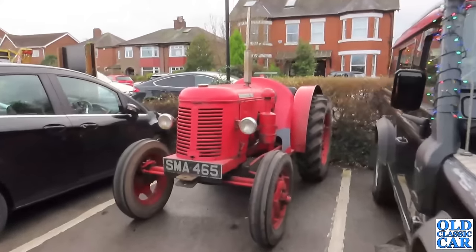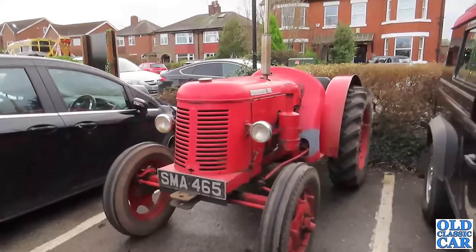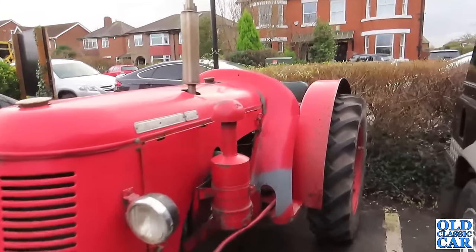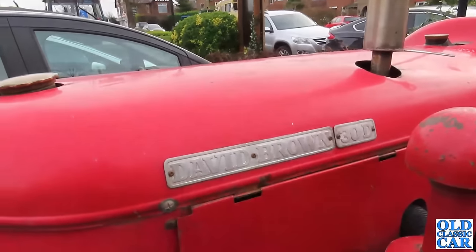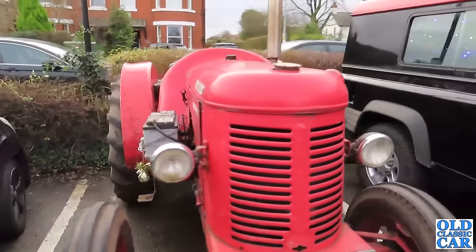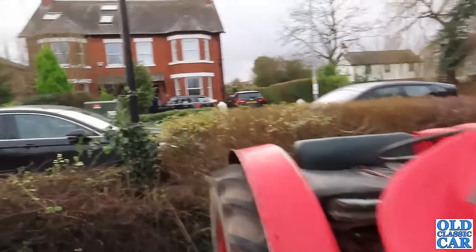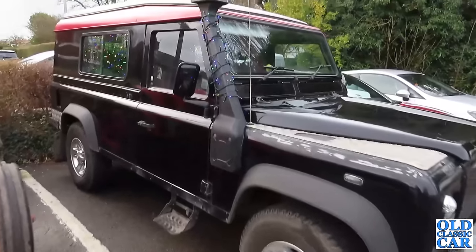I've always thought these little David Browns are lovely looking little tractors, so curvy the front and the cowl, giving you a bit of protection for your knees if you're driving along on a wet day. Yeah, that's David Brown, DB of Aston Martin, of course. David Brown bought Aston Martin, hence the DB prefix to so many of the classic Astons. Very festive Land Rover here.